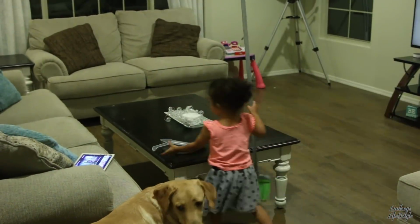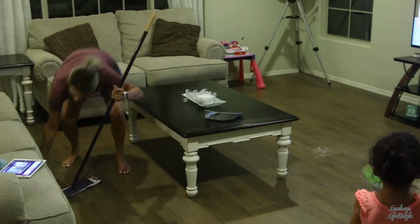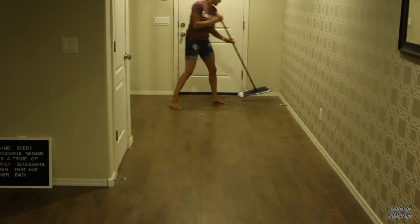So now some time has passed and I had to continue and finish cleaning. So we are sweeping the living room, and it is dark outside now. So that is why the lighting is kind of funky, because it's now nighttime.